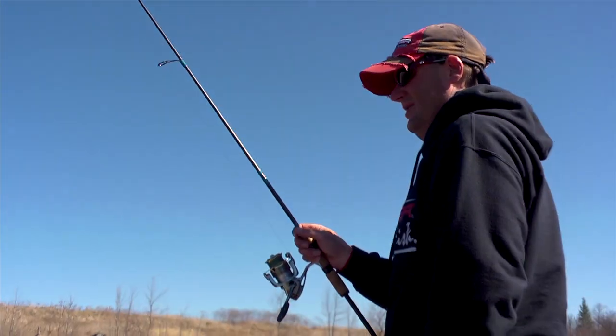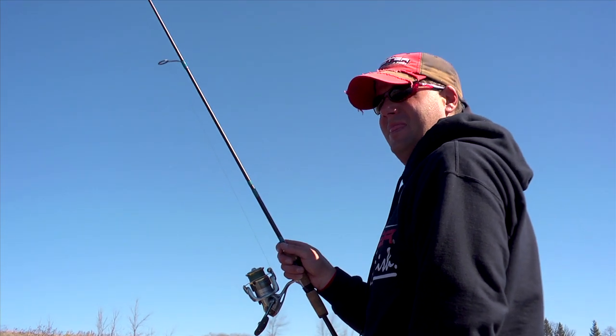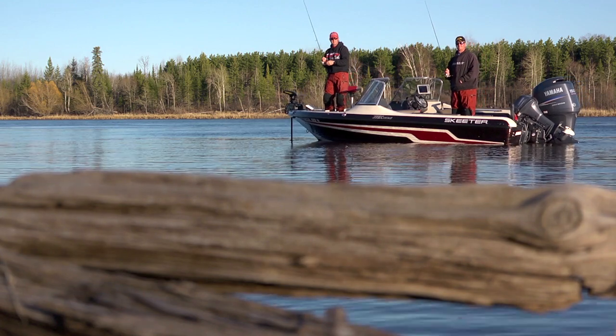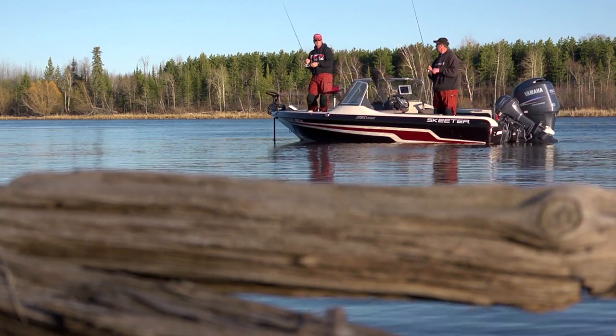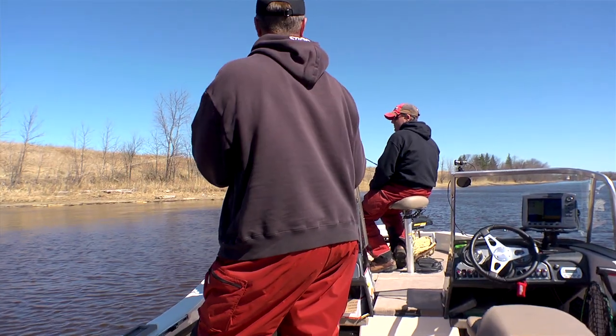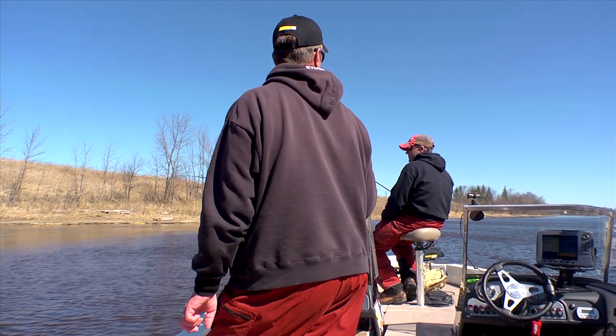We had that rain yesterday. I mean, it wasn't a torrential downpour, but this body of water, this river, is known for, you get a little precipitation and up comes the levels, the current, and of course it gets dirty real easy. I'm sure the water clarity has dropped, which means these fish are gonna push right tight to the bank, get in shallow water so they can see.